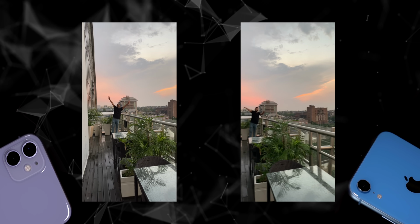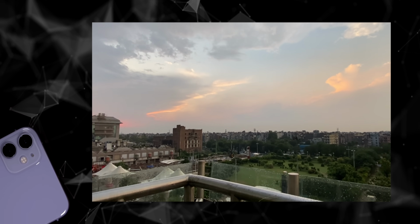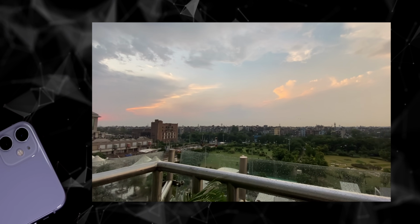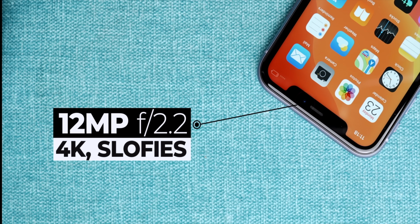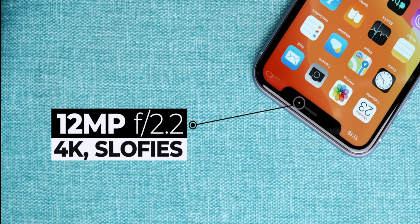But the second thing is the fact that you can now shoot ultra wide angle videos, which the iPhone XR can't do. And even the ultra wide videos are pretty nice looking and stable, which is very impressive. On the front, the iPhone 11 comes with a 12 megapixel true depth camera, which is an improvement over the 7 megapixel camera on the iPhone XR.